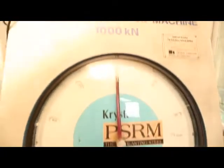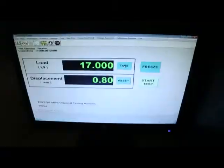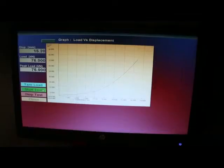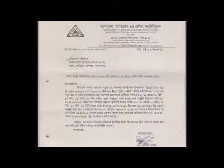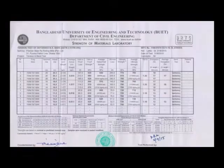To analyze the mechanical properties of our rod, PSRM has a global standard digital universal testing machine. By this type of quality maintenance, PSRM produces 300W, 400W, 500W grade, 10, 12, 16, 20, 25 millimeter deformed bar. Our deformed bar is approved by BSTI and fatigue tested by BUET, which is able to take 5 million cyclic loading.